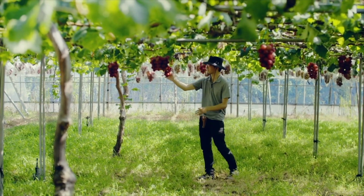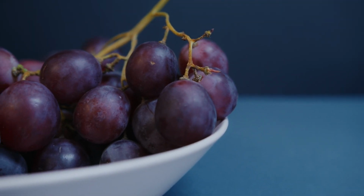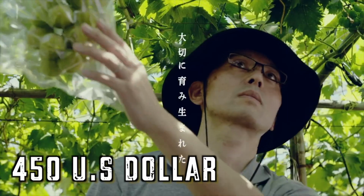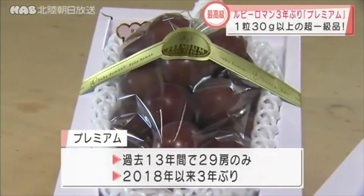If you're looking for something more exclusive, however, try the special superior grade grapes, which make up 10% of all available grapes on the market. They can cost as much as $450, but as surprising as it may sound, they aren't the most expensive grapes on the market.